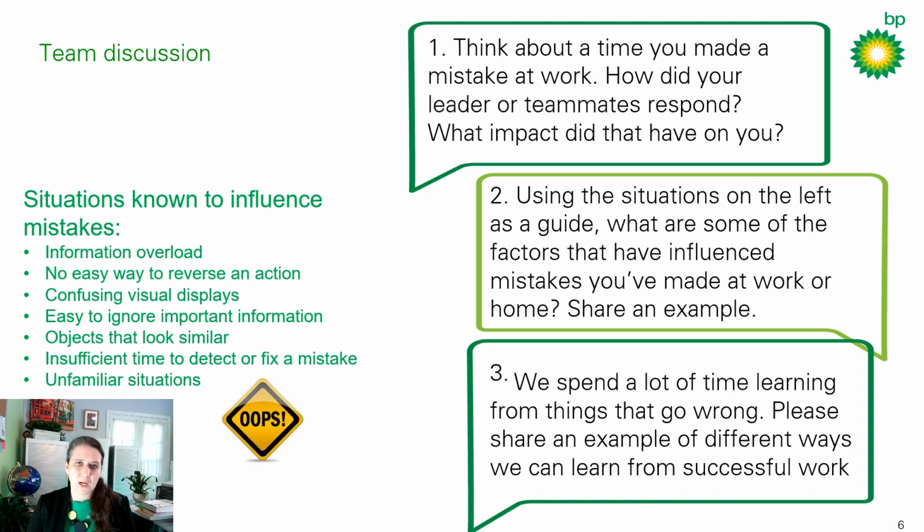And one other key point to highlight that we haven't talked about much yet is that we spend a lot of time learning from things that go wrong, but we can also share and learn from examples of things that go well. So what's happening when nothing's happening? How are we running so successfully so often all over the world? What's the gold in there that we can dig for proactively?